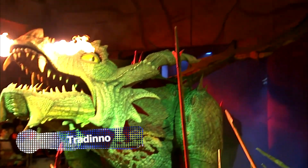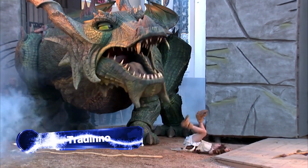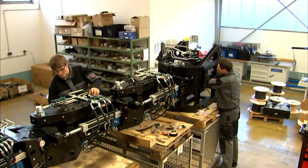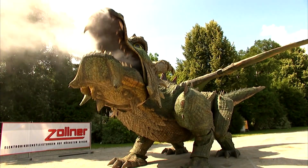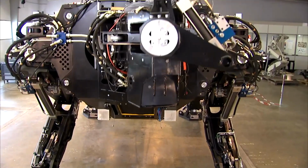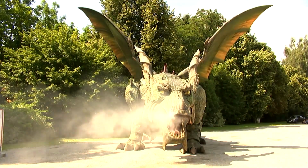To all those fantasy freaks out there, this one is for you, all thanks to the Zollner Electronic AG's efforts and relentless dedication. Now, the company managed to bring its visionary concept to life, a realistic-looking mechanical monster known as the Tradinno, which is used to perform in different festivals and theater events. It is also listed in the Guinness Book of World Records in 2014 for being the largest walking robot.